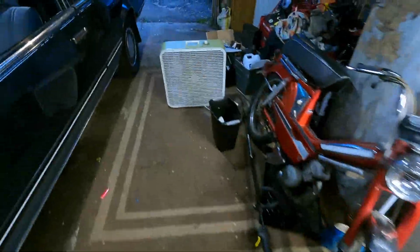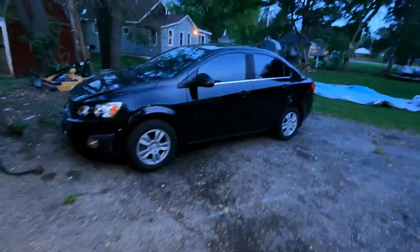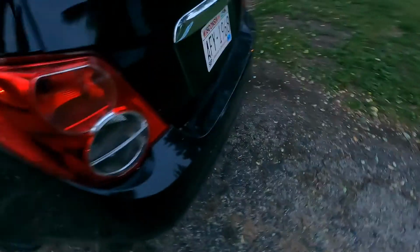Alright, that's what we got to work with room-wise. Let's start off with car parts. Go out to my Chevy Sonic. I'll talk about this eventually, but not today. Perfect. Okay.